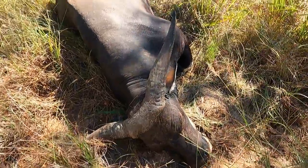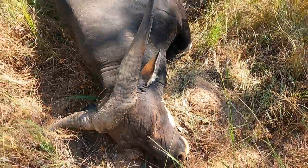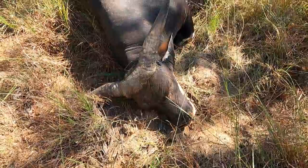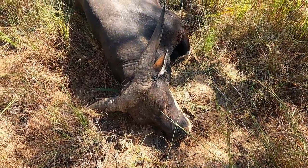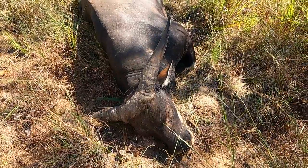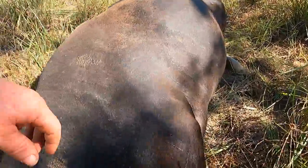Hello everyone. Look at the sizing. I just measured him out and it's 59.5 inches. So it's an awesome Banteng. I'll let you guys have a good look at him. That's where the shots are.